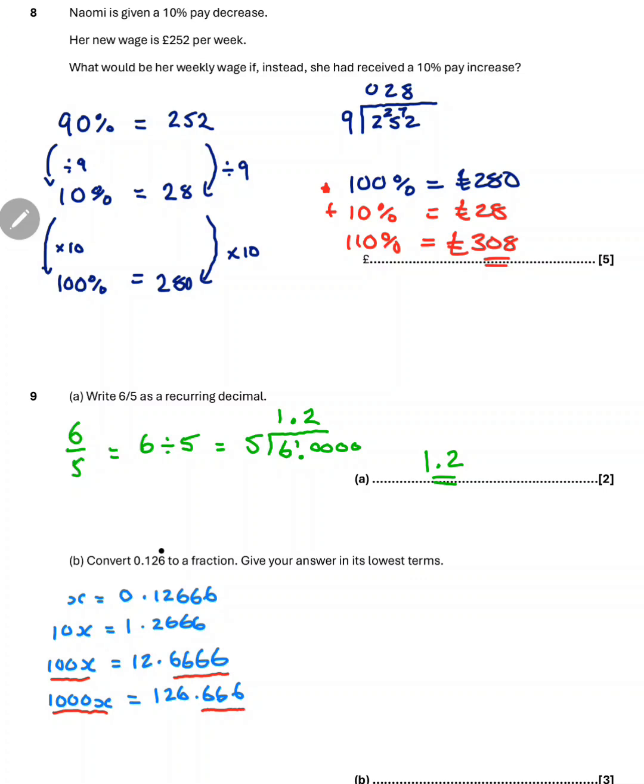So they're the two things that I want to pick out, and I'm going to do a subtraction now. I'm going to do 1000x, take away 100x, just those two things there. And that's the same as 126.66, take away 12.66. When we look for that repeating pattern, we did that for a reason. When I do this subtraction, 6 take 6 is gone, 6 take 6 is gone. All that repeating recurring decimal goes away.